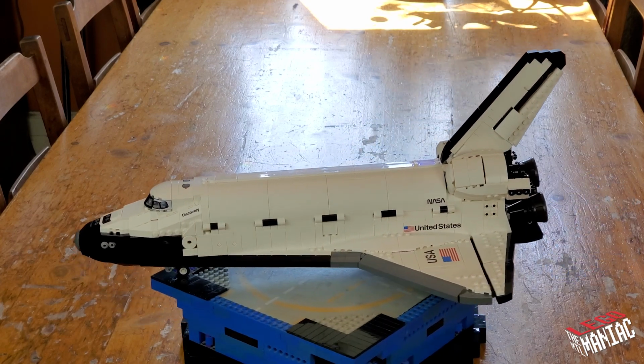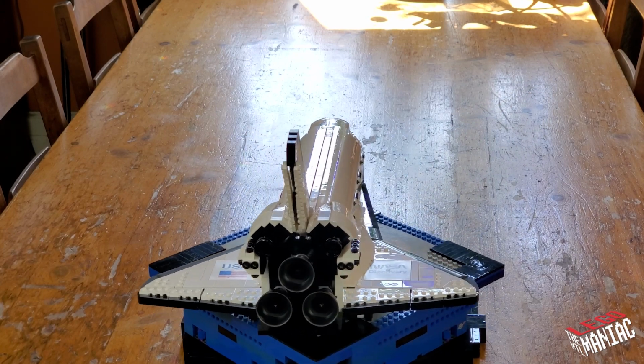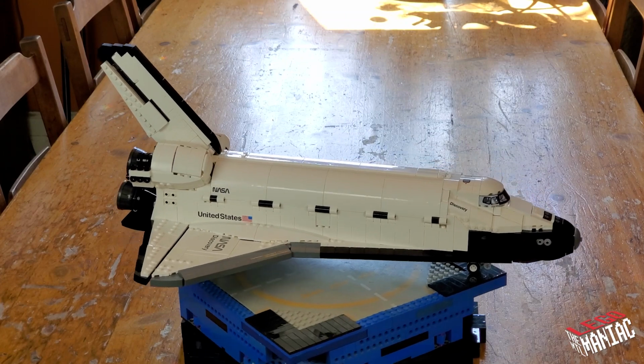With the release of the Space Shuttle, by my count, this is now the 6th set that LEGO has released to celebrate the history of spaceflight, with this one being the 4th one in my collection. And thus far, I found every one of them to be fantastic.